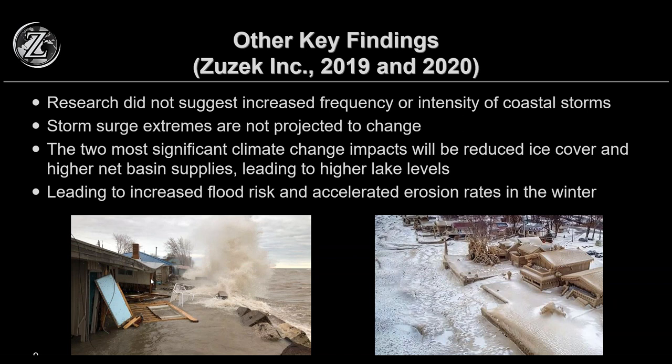Of course, all of those things will lead to increased flood risk, accelerated erosion rates in the winter time. The graphic on the lower left is the study area, Erie Shore Drive this past winter. And I think most that will monitor the lower lakes will know that we got really lucky on Lake Erie last winter because there was basically zero ice and we didn't have any really big storm events. So we're at record high levels in the winter and we missed getting the big storm event.